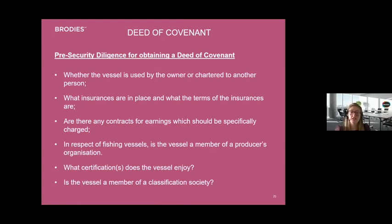What certifications does the vessel enjoy? So in order to make sure all the correct undertakings are included and that the deed of covenant is fit for purpose, we need to make sure that the vessel has the correct certifications and that these are also maintained. And lastly, is the vessel a member of a classification society?